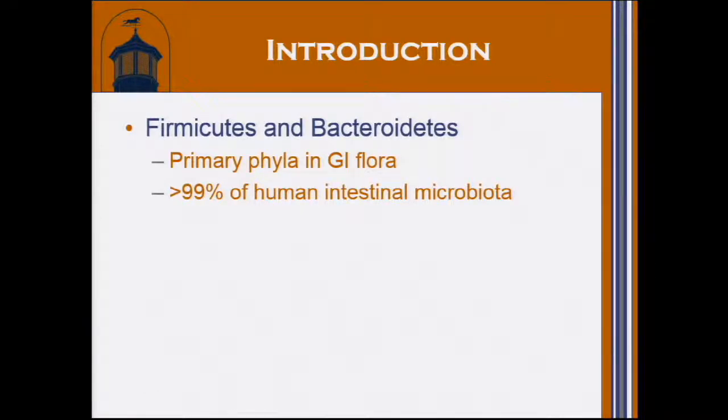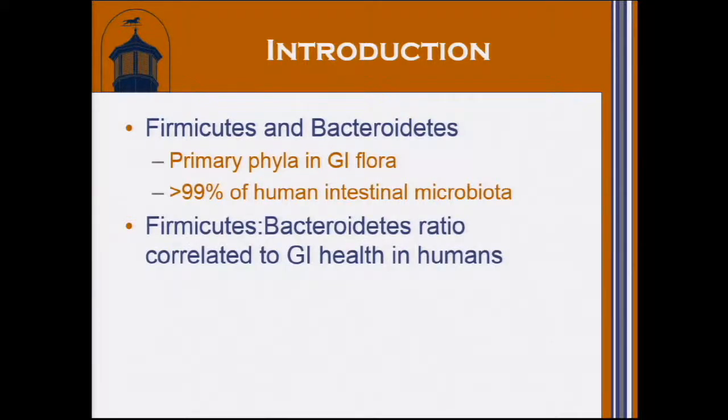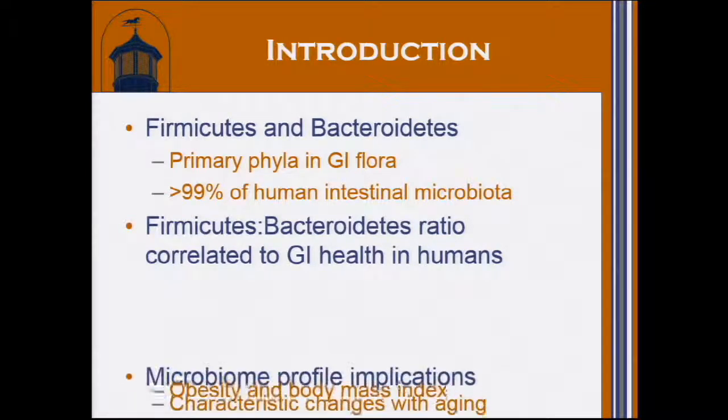Some of the human studies are going to say that they compose 90 to 99% of all the bacteria in the gut. And it'll be similar. I'll show you some data later. We don't get to 99, but certainly those are the major players that we're talking about. And what we do know is that the ratio that we see of these two phyla certainly has an impact on GI health. Not just in humans, but we're seeing that more and more in some of our other veterinary species. And so the question is, does that hold true in cattle as well?